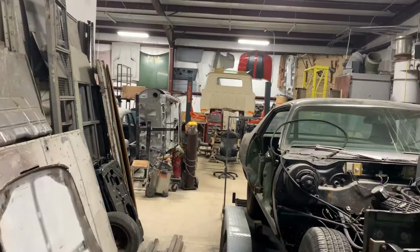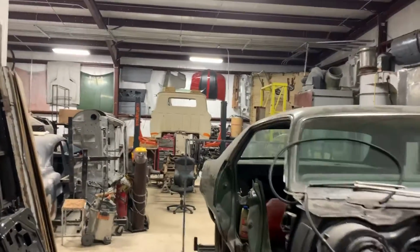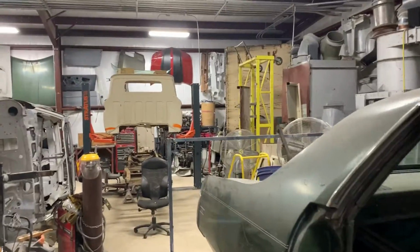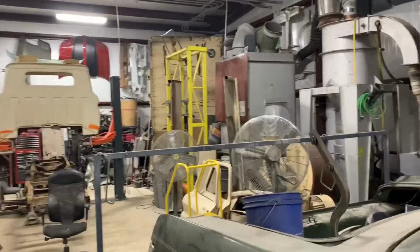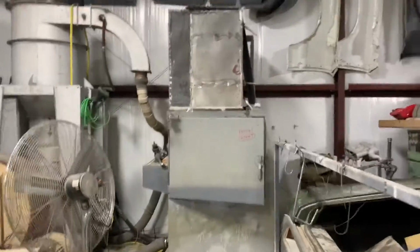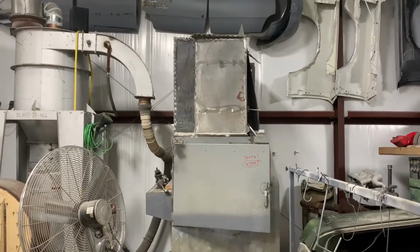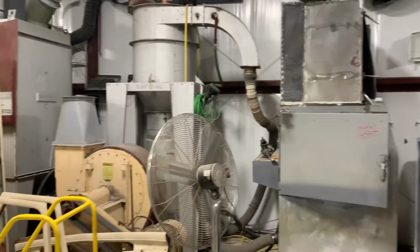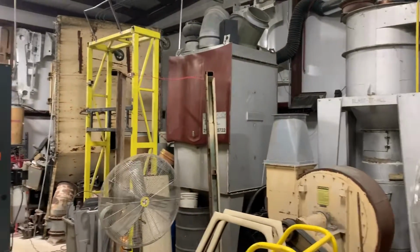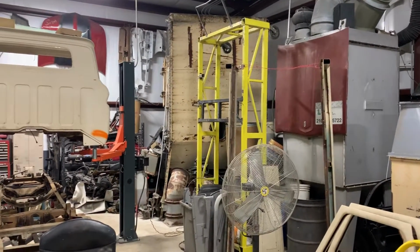I had a long list of things to do when I first moved in here a year ago, and probably 3/4 of that list has been finished. I am back operational media blasting. That large cabinet right there is now larger to accommodate larger items. It does work. Dust collectors there, and the new dust collectors there. However, some things are not yet established.